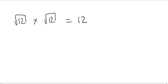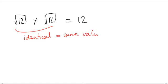But there are a couple of things that make it a lot easier. First, you don't have to do them all. You just have to do all of them up to the root of your number. Why? Well, say, for example, the number 12. The root of 12 times the root of 12 is equal to 12. These are identical, so it's twice the same value.